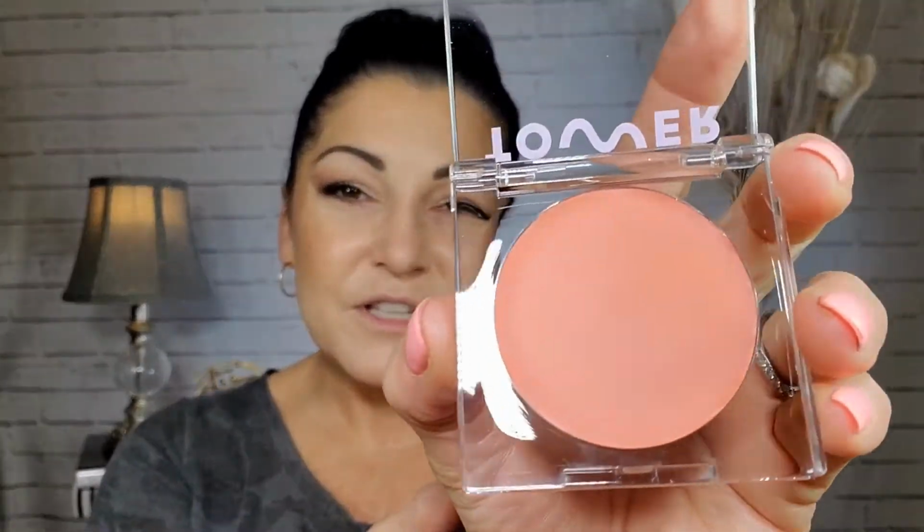So now I'm going to try their blush, and this is in Rush Hour. And let's take a look at this shade. I just love this packaging though. It's very sleek. I do love that. And here is the shade here. So let's swatch it first.